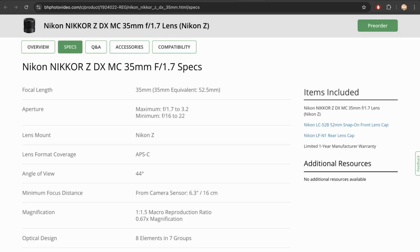Nikon called this a macro lens and gave it an MC badge, even if the magnification ratio is 0.67 times, because that is at 35mm. If you factor in equivalence at 52.5mm, the magnification ratio is 1x. Okay, fine. You may say that that is not real macro, right? But Fujifilm has been doing it forever.